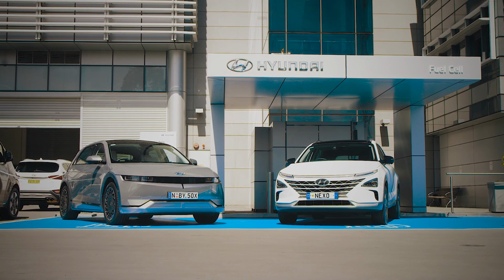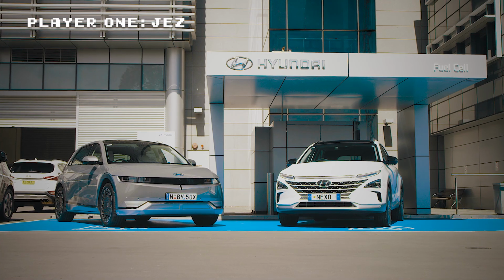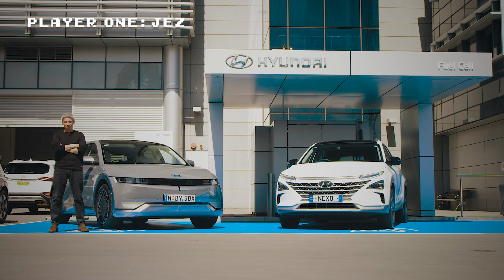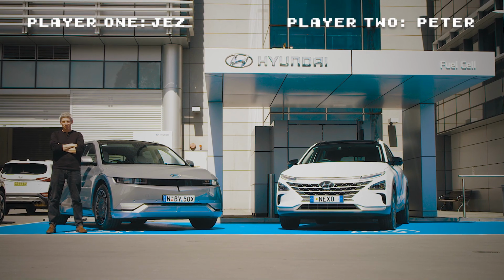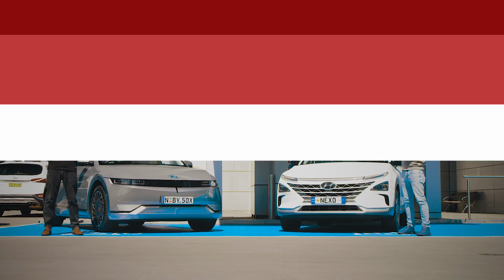There's a new game in town: electromobility. Player 1, choose your weapon. Battery electric vehicle. Player 2, choose your weapon. Hydrogen fuel cell electric vehicle.